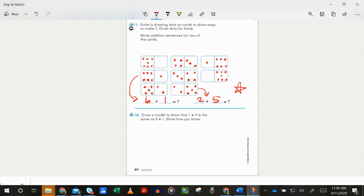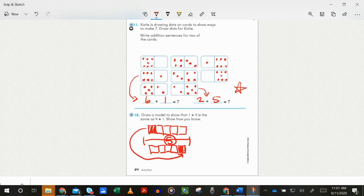Okay, and then finally, number 12, we're going to draw a model to show that 1 plus 4 is the same as 4 plus 1. You can see here, beginning to end, we have 5. My 1 matches my 1, and my 4 matches my 4. So this is 1 plus 4 equals 5. 4 plus 1 equals 5.